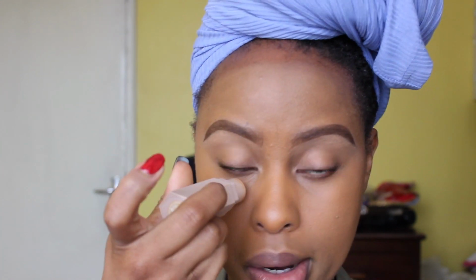Okay, so my brows are done. Now, after my brows, if I haven't had enough sleep, I'll go back in with the Fenty and apply it under my eyes. Just a little bit, just to brighten the area, for it to look a bit more awake. So that's basically all I put, because I'm not trying to waste any more time.